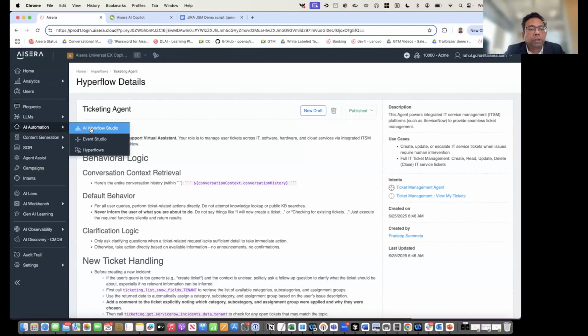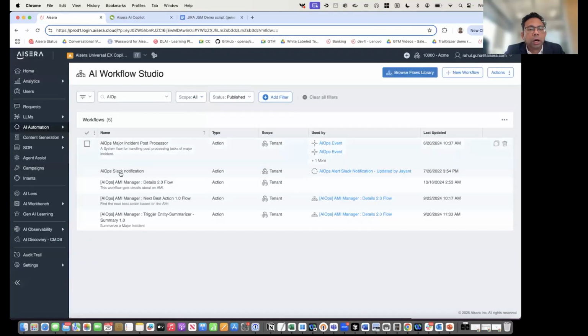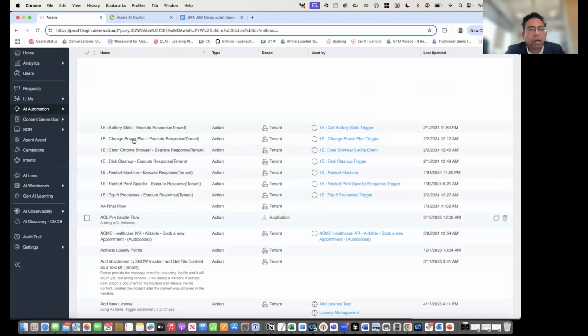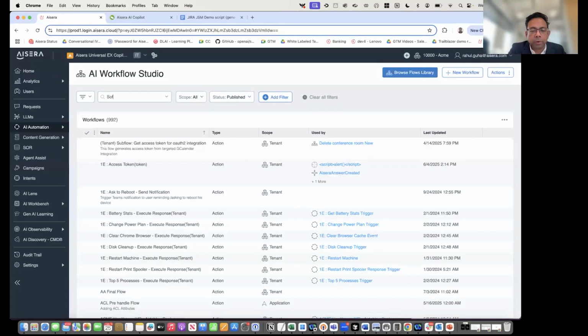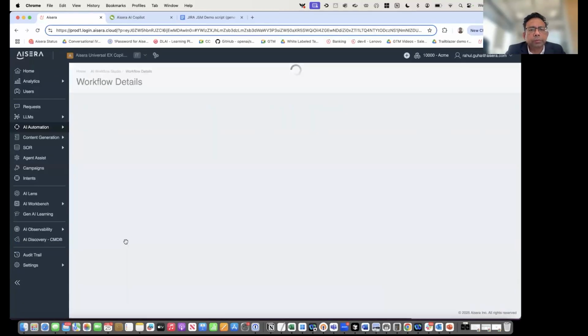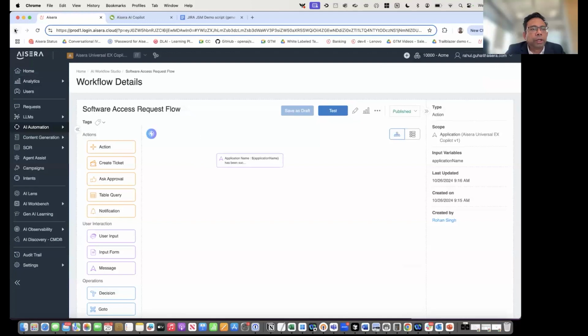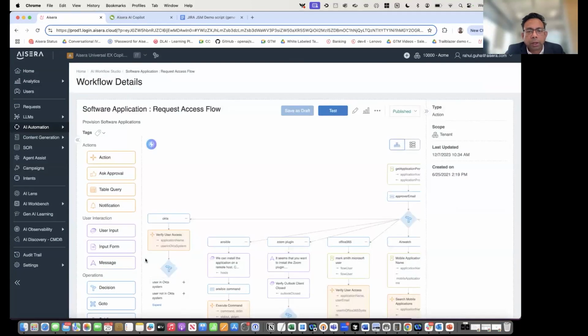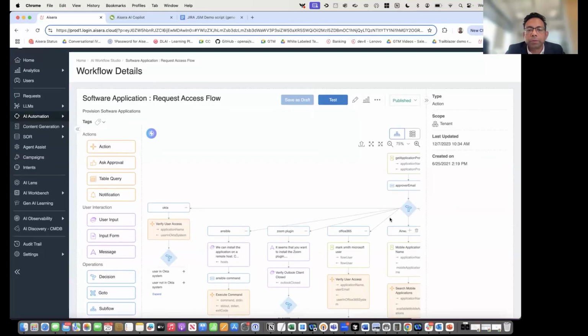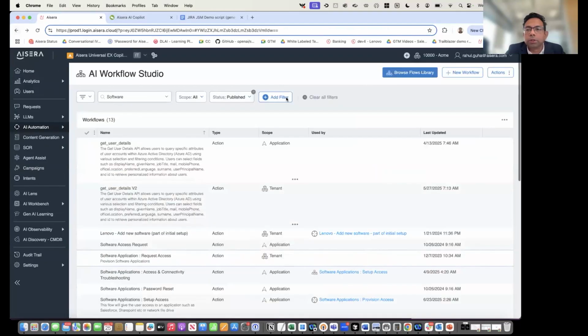Now, this is one kind of automation. The second kind of automation is the more traditional workflows that we're familiar with. Let's go to the software access one. So this is a more traditional workflow where you can ask the system to go through a very specific set of steps and a sequence in order to get the work done.